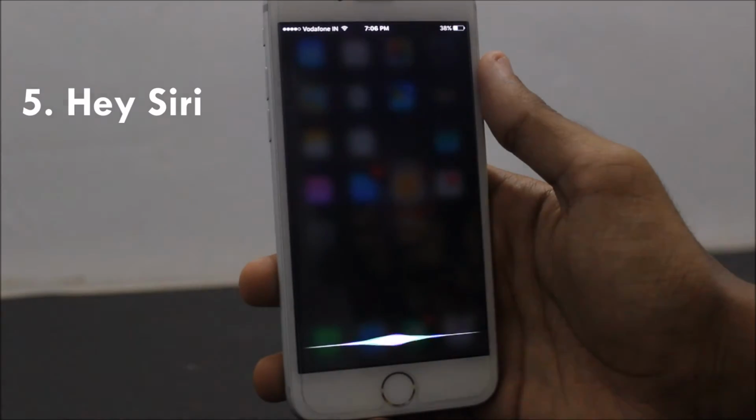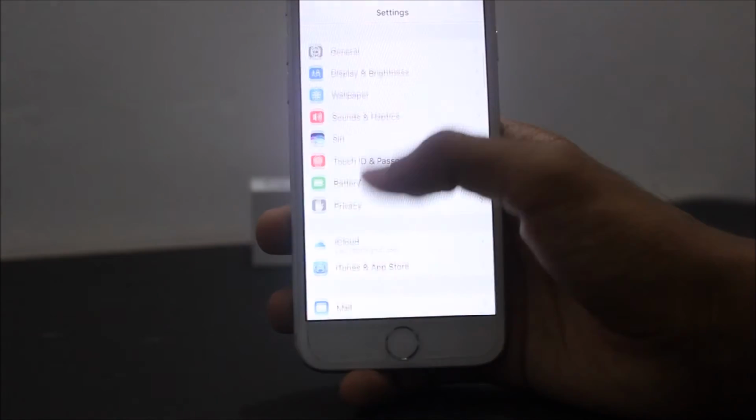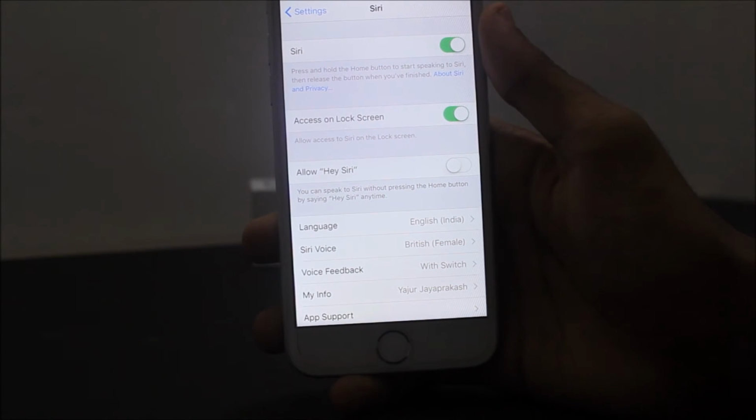Tip number 5 is to disable the Hey Siri feature, which uses a considerable amount of battery as it is using your microphone constantly. To do this, enter settings, Siri and slide the toggle which says allow Hey Siri off.